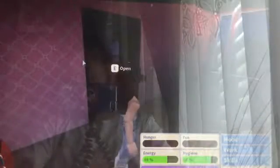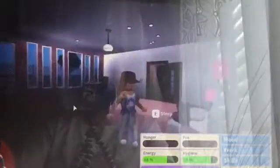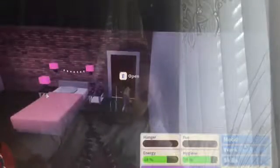We'll go to this door first, which is Ashley's room. She has her fluffy poo. It's basically like her old room, except I made it like her old room. And then over here is the shower or the bathroom.